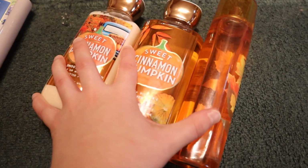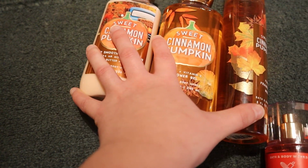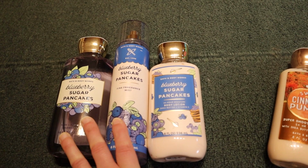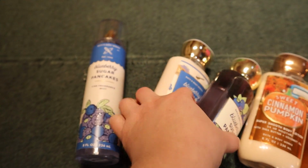I have to keep sweet cinnamon pumpkin. It's classic. I do know that it comes back every year, but I already have one and it'll save me from having to buy it again. I don't know, when it's fall time, I don't really want to smell like blueberry sugar pancakes. I want to smell like pumpkin spice everything, so I think I'm actually going to declutter this one as well.